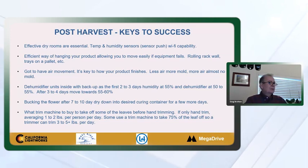What trim machine to buy to take off some of the leaves before hand trimming? If only hand trimming, we average typically 1 to 2 pounds per day. If you use a trim machine, you could take off 75% of that leaf or so. A trimmer can trim up to 3 to 5 pounds per day. But be cautious, each trimmer can eat up a plant or a bud pretty quickly. Next slide.